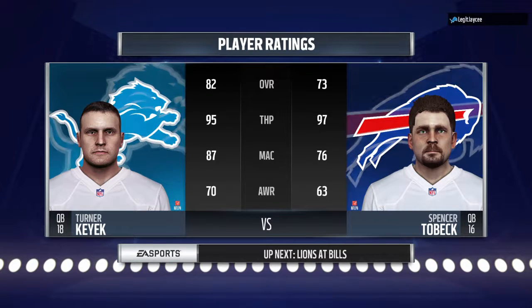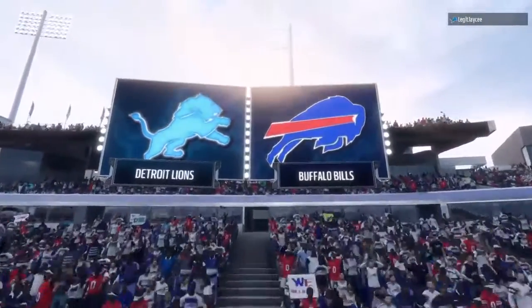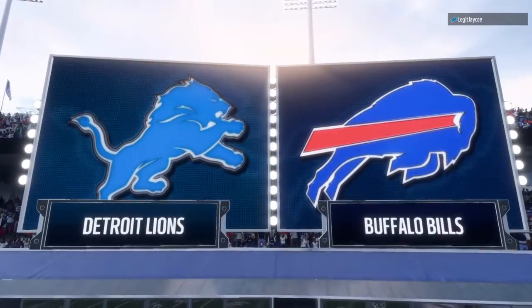Everyone, I'm Larry Ridley, and this is the NFL on EA Sports. Opening week in the NFL is an exciting time for everybody, including these two teams here today. It's the Lions going up against the Bills.